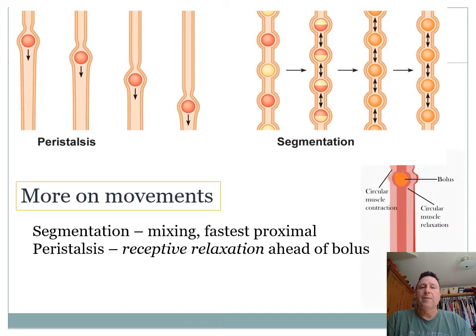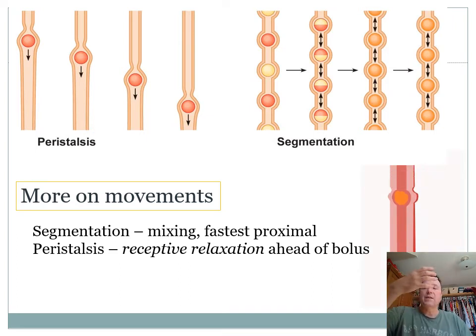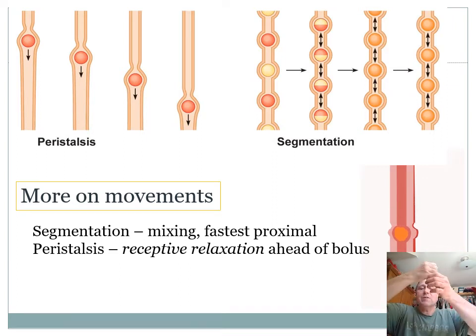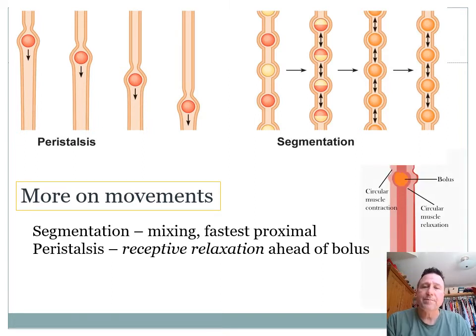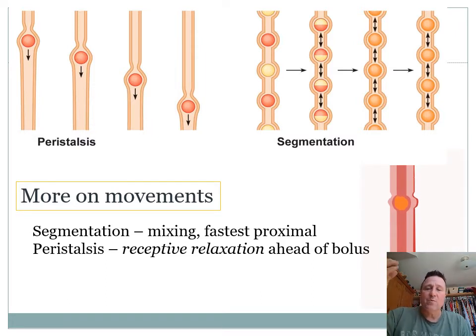So what pushes the food down that tube is going to be that circular muscle squeezing it from behind, and the muscle ahead of it has to relax, and that will push that food in one direction. So ahead of it, there's this wave of relaxation, and there's this wave of squeezing that'll move it down. And I'll show you a wave moving through the stomach in a video next.